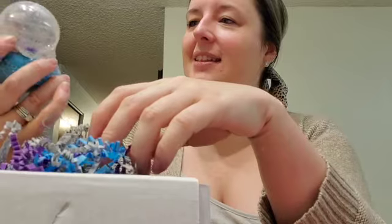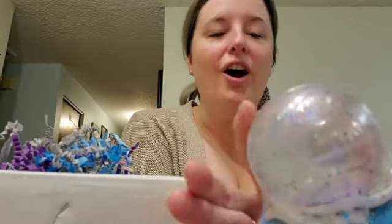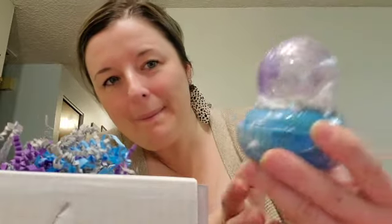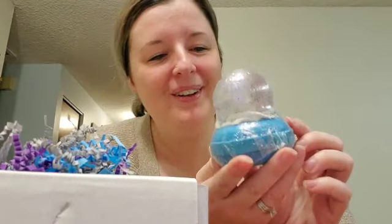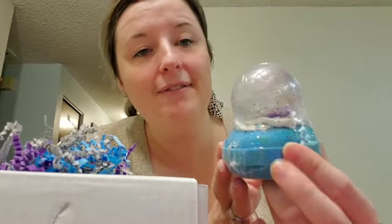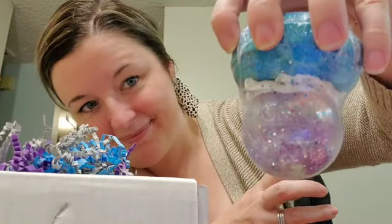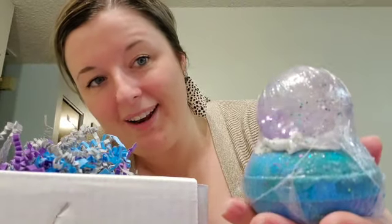Smells good. All right, the next one. Oh, my goodness. How fun. Okay, you have to look at this one. They made a snow globe one. This is obviously a little bouncy ball, but they made it into a snow globe. I love that. It's like sitting on top of a little blue donut. This one doesn't have a name attached to it, but this is so fun. I love that.